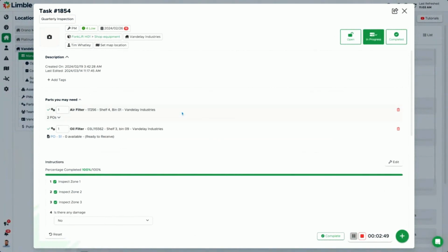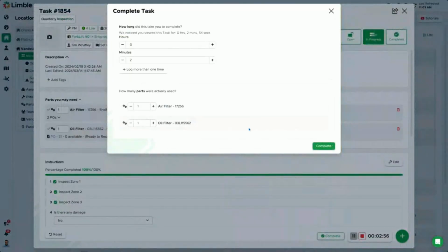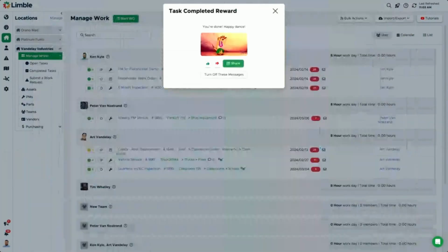You'll notice because I haven't hit complete yet, this is going to be marking those as reserved. But as soon as I hit complete, it's going to reduce that quantity for me. So that's the technician. That's all they have to do. They do their regular job, click off what they need to do, and just add that part there.